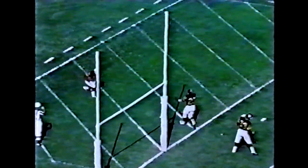Hello, everybody. This is Jim Gibbons from the Cotton Bowl in Dallas, Texas. The Dallas Cowboys and the Pittsburgh Steelers in a rematch of a game a couple of weeks ago that the Steelers won 22-13. Danny Villanueva kicks off for the Cowboys. Into the end zone, no return.